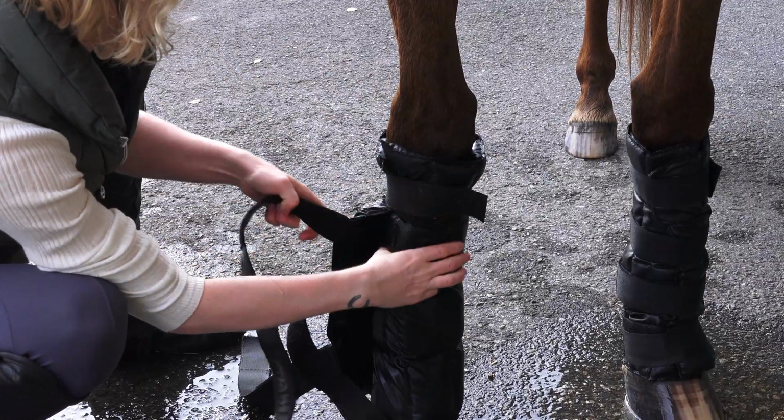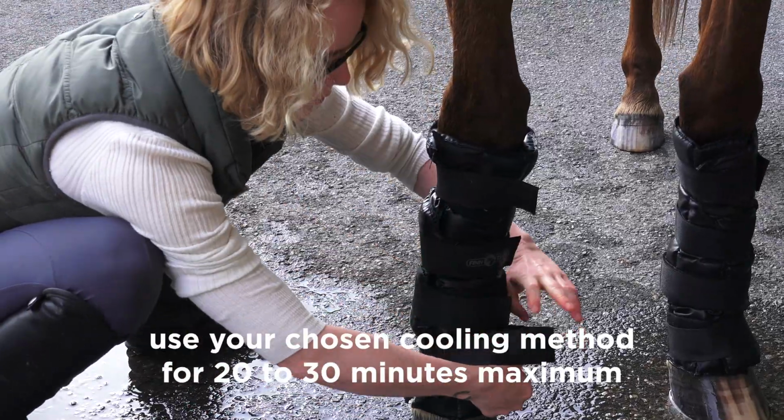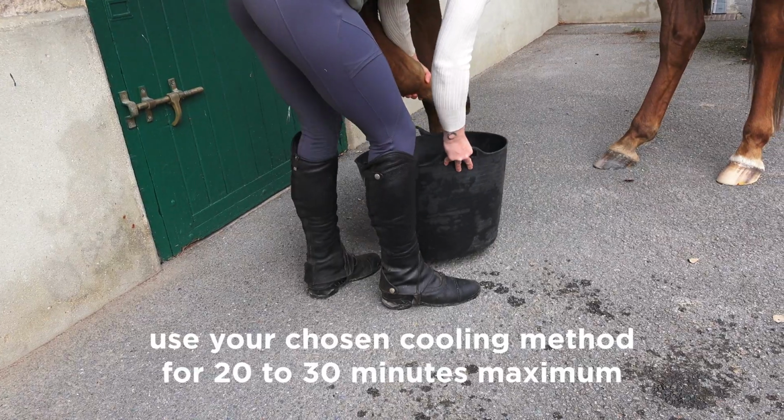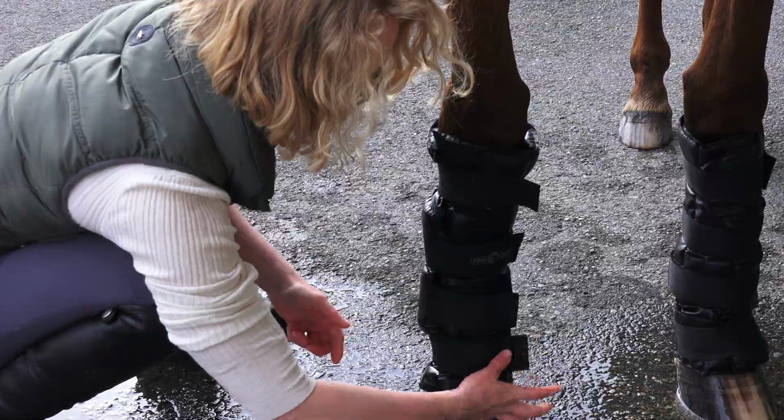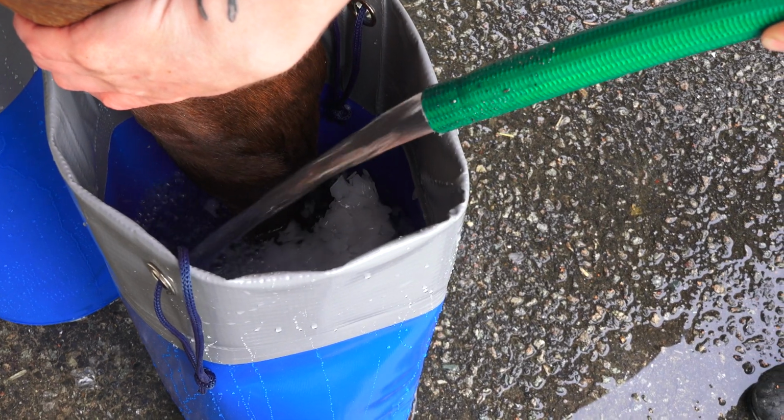It is recommended that you should use your chosen cooling method for anything up to 20 minutes on the limbs. Each cold therapy session needs to last no more than 30 minutes. Now let's discuss the techniques you can use to help to cool your horse's legs after intense exercise.